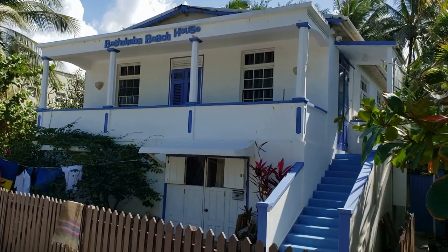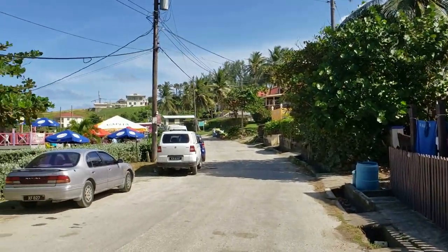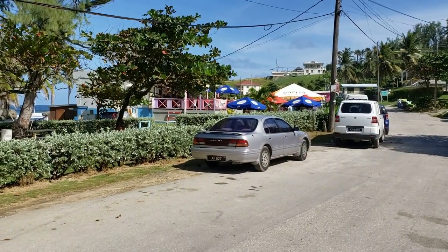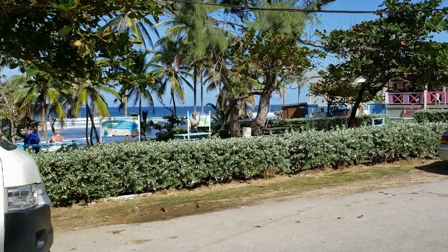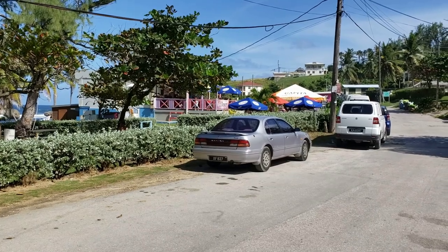This one is simply called Bathsheba Beach House. And right across there is a small beachside bar and a little park. I think I'm going to go to my car, get my wallet, and come back here and have a beer. Well, I'm going to sit under the trees on these benches and relax and have a beer. I'm in Barbados, so of course, the beer I'm going to drink is a Banks. Let's see if we get that name.